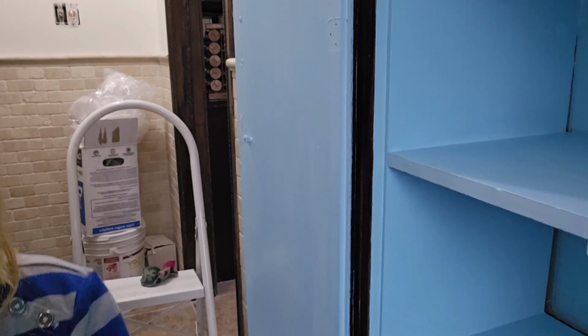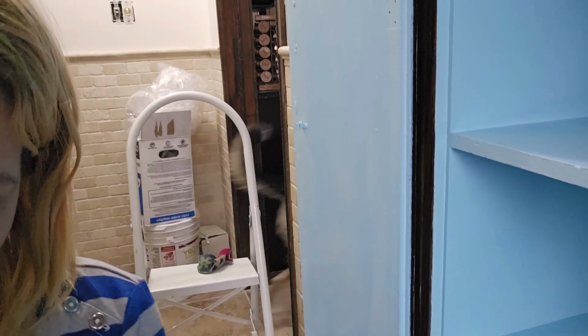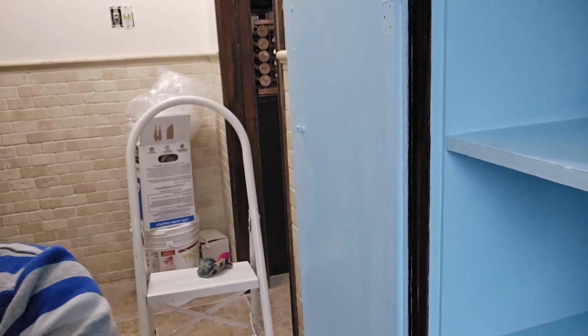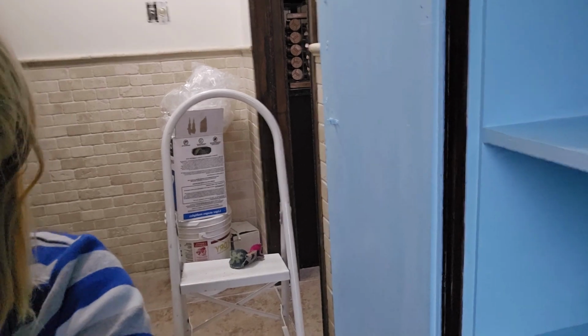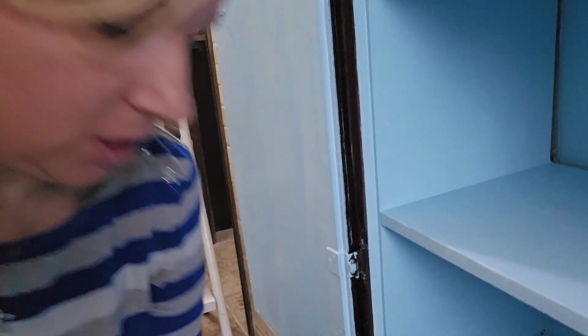Okay, let's see if I get this. This one, no. Which... there we go. There. Okay, so I'm just going to move the thing of paint out of the way. Just going to get in here a little closer so I can do this here.